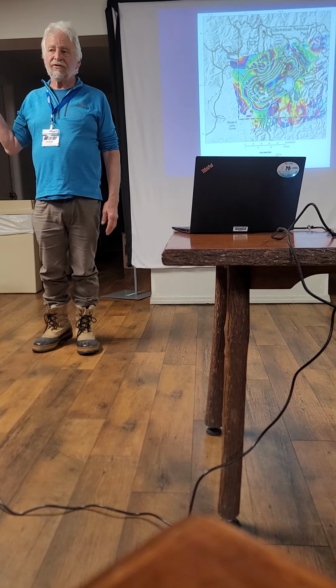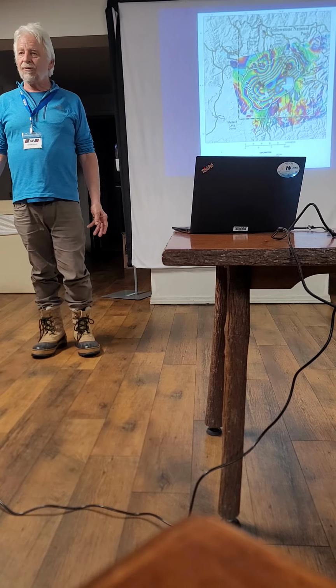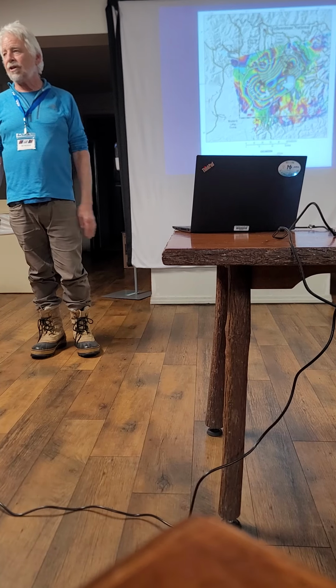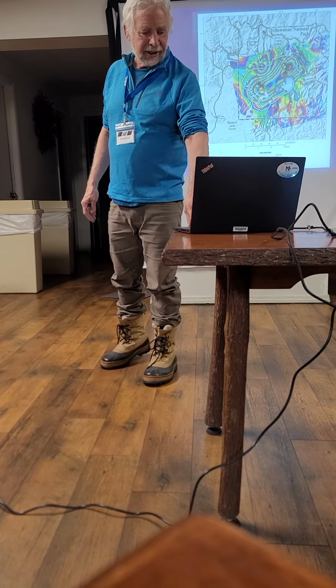sometimes it happens very fast, like after the 1959 earthquake just out to the west of us, all kinds of geysers and hot springs either started up fresh or shut down, and water levels changed, and so it's a fragile system.